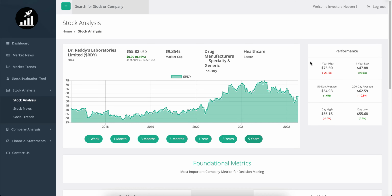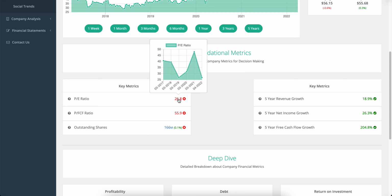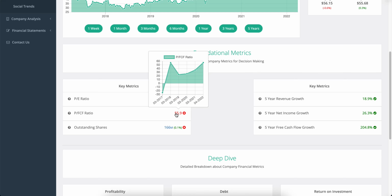So knowing all this, let's take a look at the key metrics of the company. The P/E ratio is slightly elevated. It's 26.8. It used to be higher, so it's probable that the stock price went down and brought down the P/E ratio with it. And the price to free cash flow ratio is pretty elevated here. It is positive at least. It used to be negative in 2017, so the company was losing money, but now it's positive. It's rising though, and that's not a good thing.